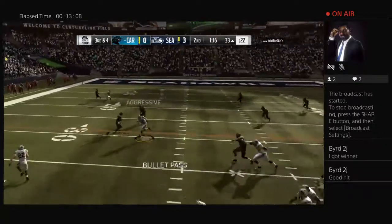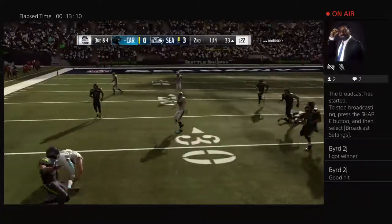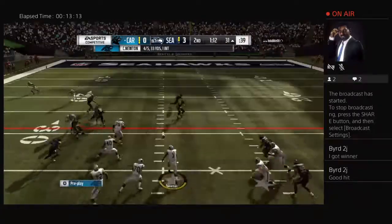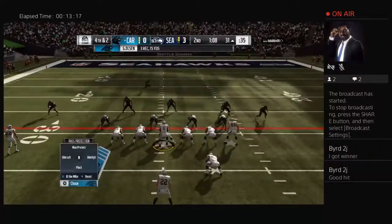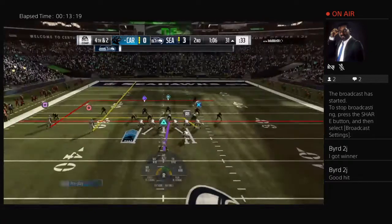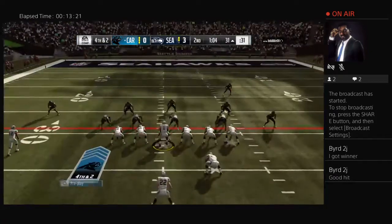Newton now to throw. He finds his man, the tight end Olsen. And this time not quite to the 30. He'll be down at the 31-yard line. 2 yards is all they'll get on the completion. It's 4th down.